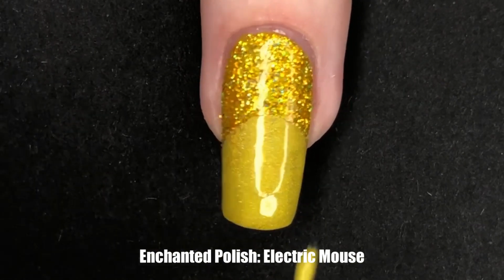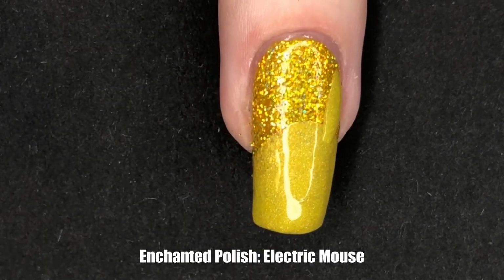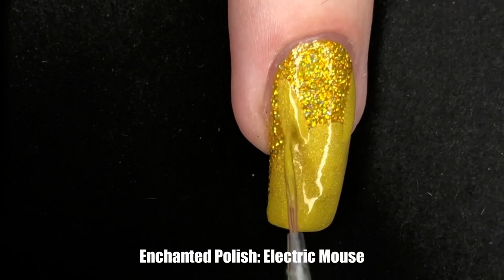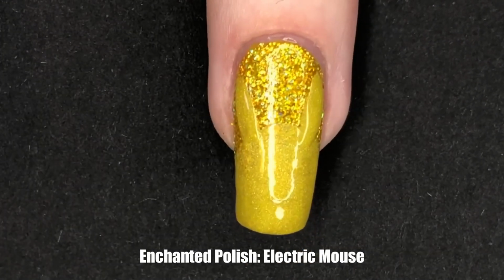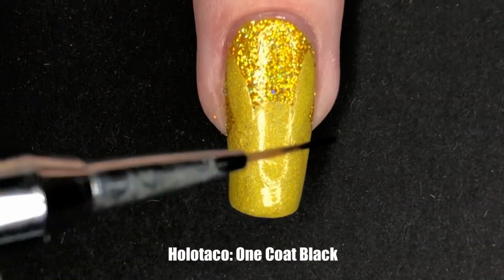And with a long striping brush, I'm going to go ahead and paint on Pikachu's ears, and I'm just doing that in about 2 strokes. They don't need to be super thick. We are going to be outlining this in black polish, but I always like to start with the base colors and build on top of that.